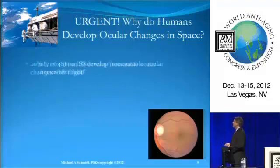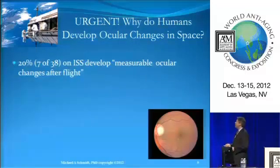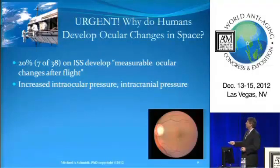Why do humans develop these ocular problems in space? More than 20% of the astronauts on the International Space Station who have been there for more than 4 months develop a range of ocular problems, increased intraocular pressure, intracranial pressure.